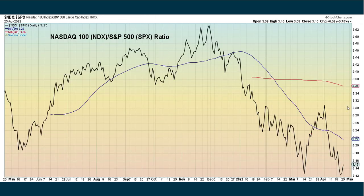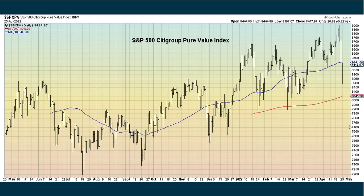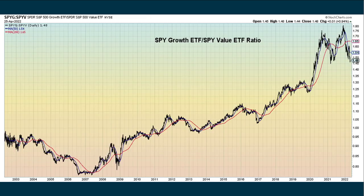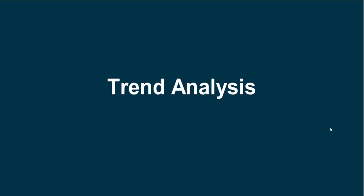Here's the NASDAQ 100 against the S&P. A lot of the companies that have really been hammered lately are NASDAQ 100 companies, so it had a pretty good up day. Here's the pure growth index, where it was up over 1%. Here's the value index, which was down 1/3%. And then here's a ratio between the two, where overall growth has been really underperforming. And then here's an ETF also showing how growth has been underperforming. And then this is showing you how value has been doing better lately than growth. And that's the overall trend.